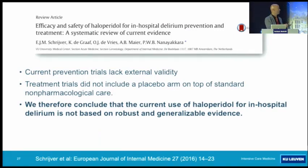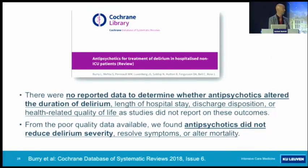I can just read the conclusion for you. There's actually no evidence that supports the use of haloperidol for delirium. So it's our most used drug, and we have no evidence to use it to treat delirium. Other antipsychotics, including haloperidol, because haloperidol was also in this Cochrane review, do they alter the course of delirium? Again, no evidence that they do.